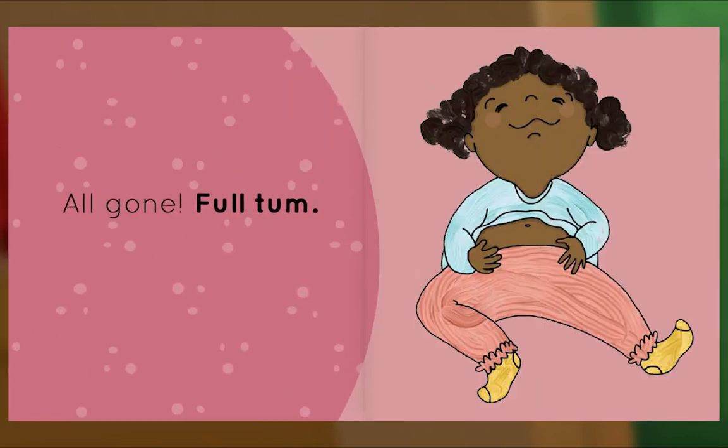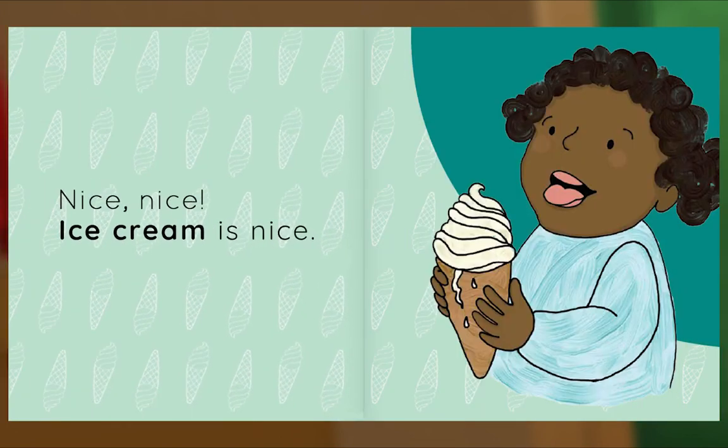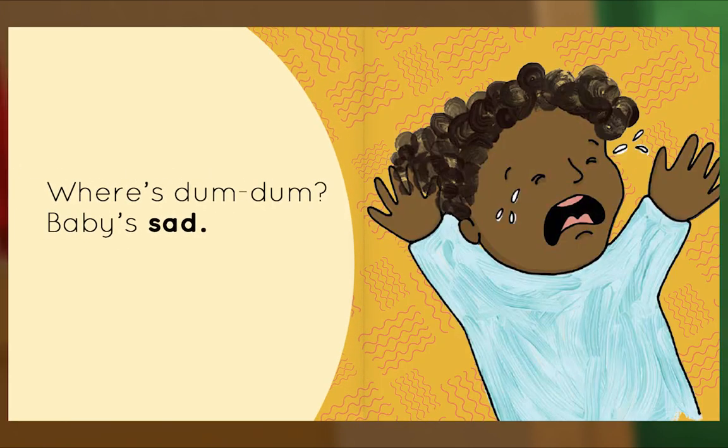All gone. Everyone tells Annelle that numbers are all around her, but she can't see them. Where could they be? Let's read and find out. This story features a little girl, ice cream, a dog, and a cat. Let's see what happens. Who's there? Shungalow's shoes are missing. Where could they be? Let's find out.